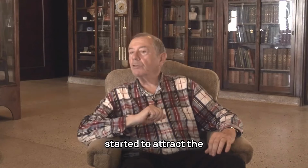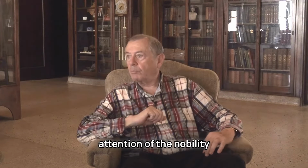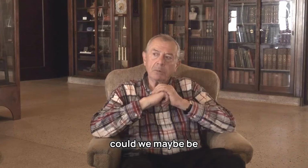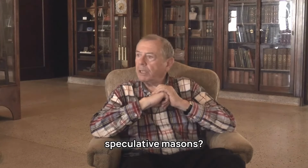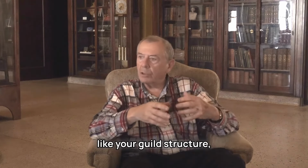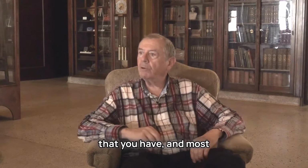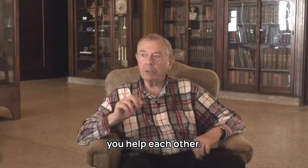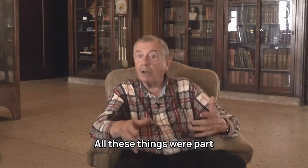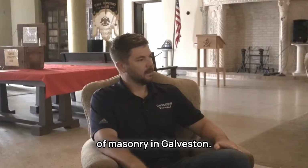Interestingly enough, it started to attract the attention of the nobility and some of the other businessmen in Europe. And they said, could we maybe be speculative Masons? We won't do any brickwork. We like the organization. We like your guild structure. We like the discipline that you have. And most importantly, the way you help each other. And then people discovered maybe we could improve ourselves, improve our lives, improve our communities through this organization. All these things were part of Masonry in Galveston.